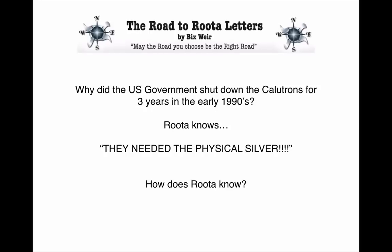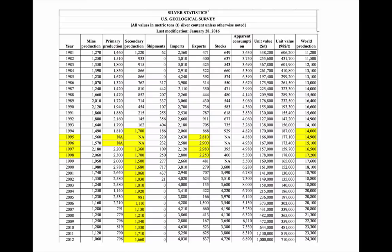So where's the proof? How does Ruta know this if Ruta's so smart? I did find proof, and there is proof, and I will show you where that proof is. It is right in this table. This is a table from the U.S. Geological Survey, and this table has historical data on silver mine production, silver recycling, silver exports.